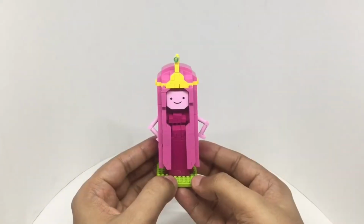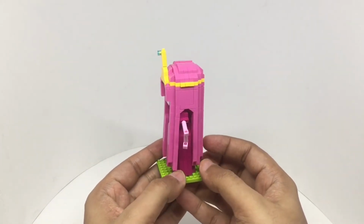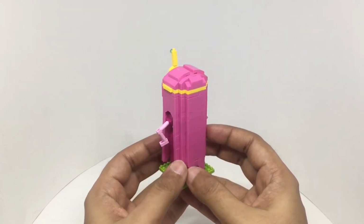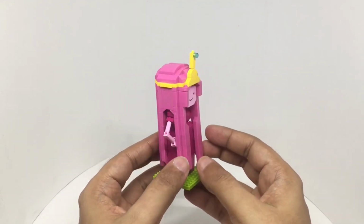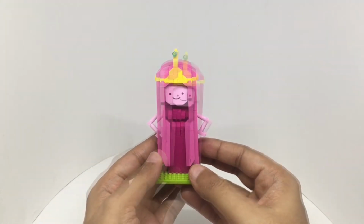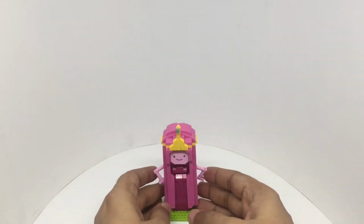That's quite a detailed figure. That's how Bubblegum Princess looks. Not the princess we deserve, but the princess we need. Looks really cute. It takes a while to build because of those tiny pieces.